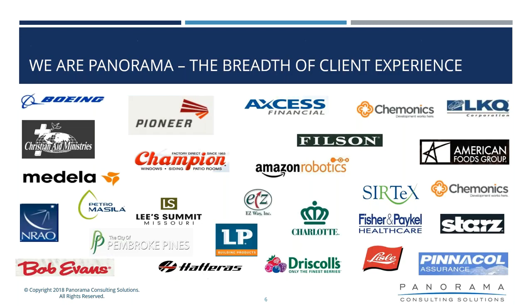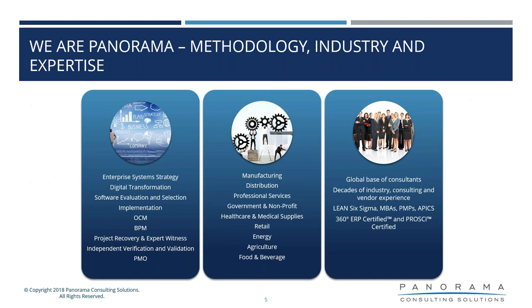But really, it all starts at the enterprise system strategy level, where we try to understand what systems you have in place, and then we put together a roadmap of what that strategy should look like for your business. We'll help guide you through digital transformation, coming up with new ways to do business using digital technologies and solutions. We help do software evaluation and selection, implementation. We also provide organizational change management activities throughout all these types of process and ERP implementation initiatives.